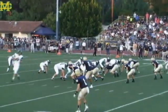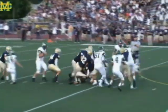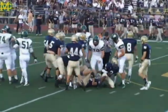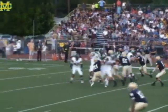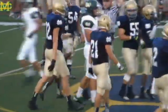Man in motion, Briskin under center. Takes a snap, it's a handoff to Franklin, makes a nifty move and gets a first down for the Mustangs. Briskin back to throw, quick pass out to number three, Harrison Morrow with a nice catch for the Mustangs.